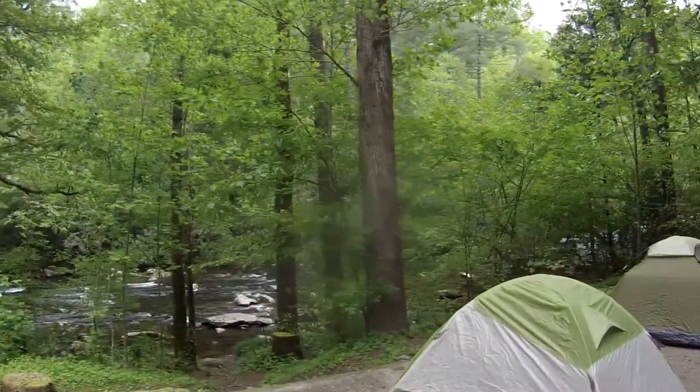Right now Dad's getting some food together, so I'm going to go down by the water down there. And I'm going to get us some fresh water.